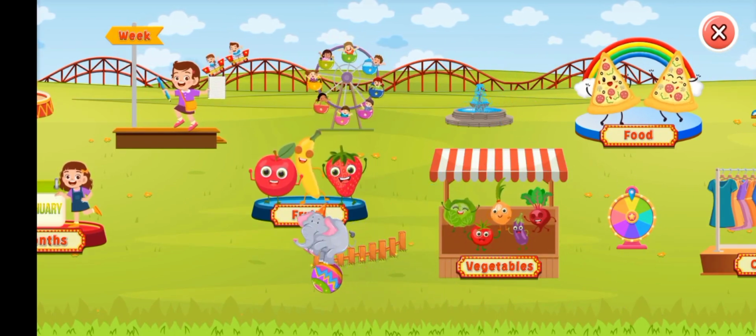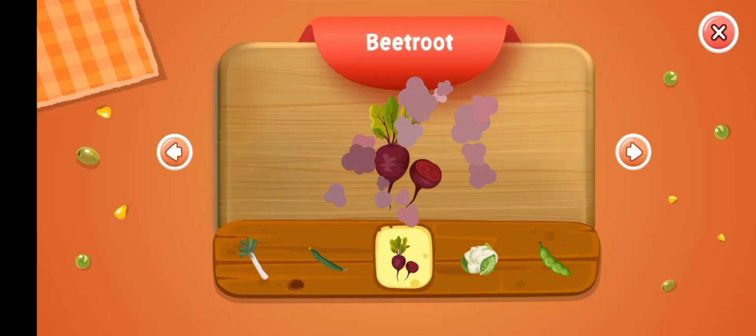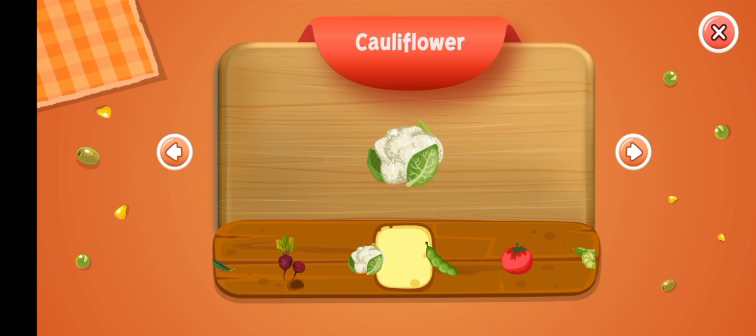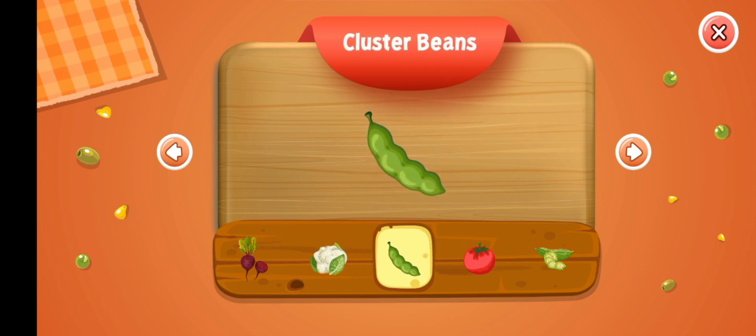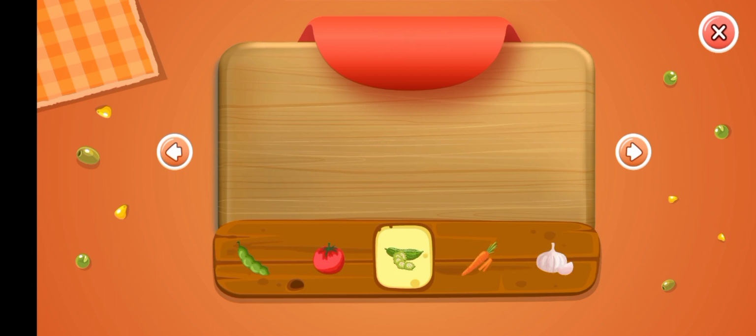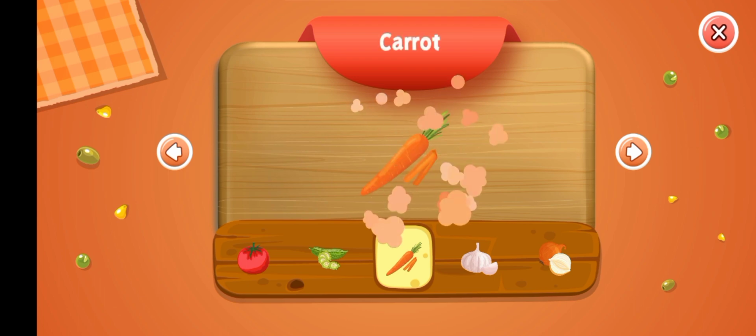Vegetables matter most, so let's learn them. Beetroot. Cauliflower. Yummy! Cluster beans. Tomato. The vegetable looks very delicious. Bitter gourd. So yummy! Carrot. Yum! Delicious!